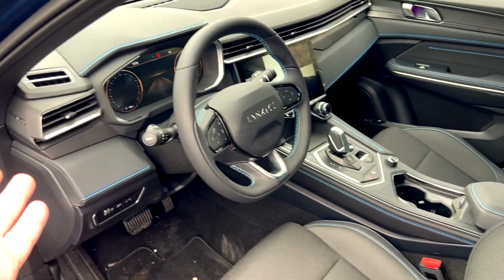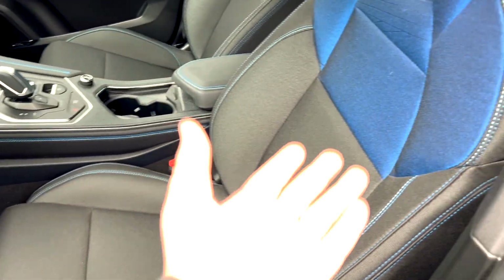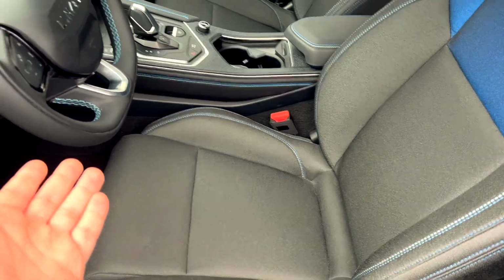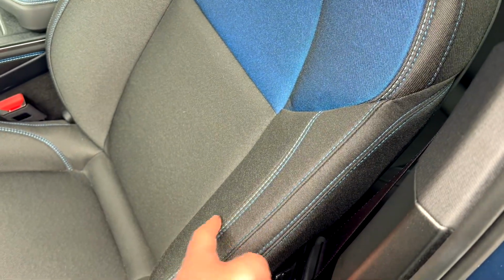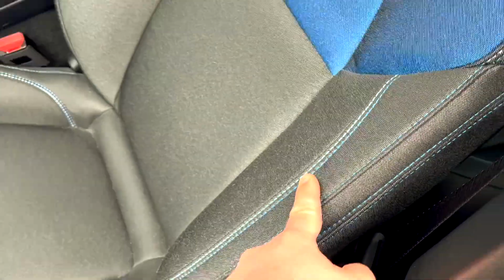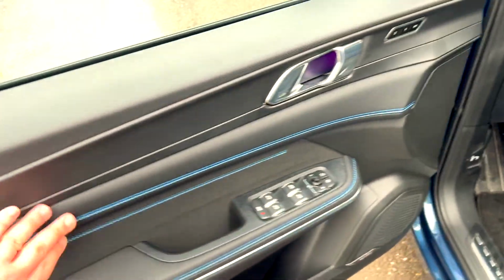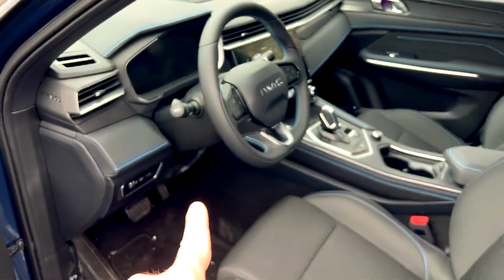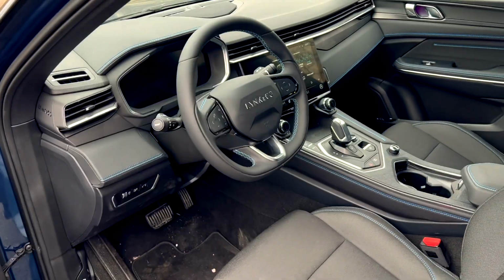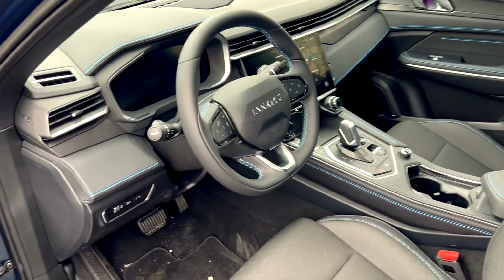Here's the interior of the Lynk & Co. 01. You might have noticed the acres of blue all over the place. So the seats are partially blue, and you have lots of blue stitching. Actually, two different colors of blue stitching, one darker, one brighter. And you have a whole bunch of that stuff on the door as well. And this is much more premium feeling than I was expecting. So let's go ahead and climb inside.